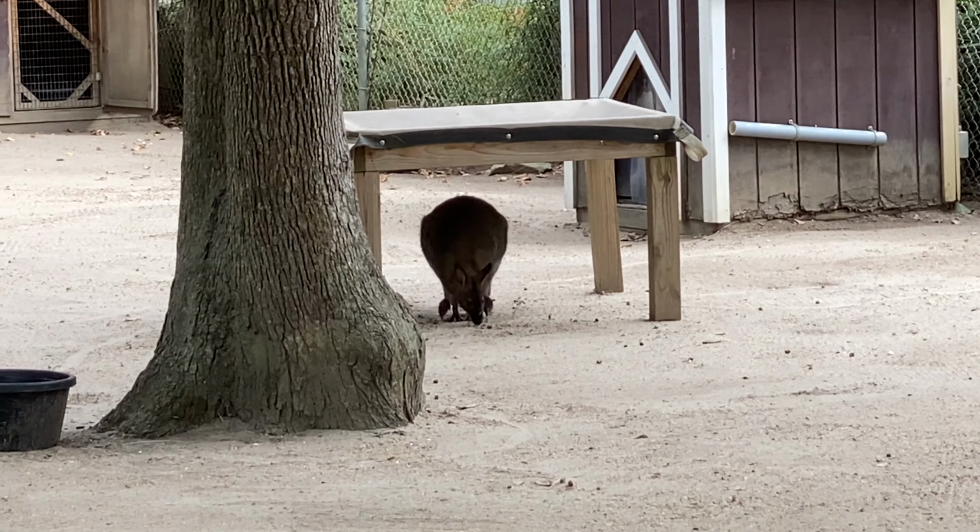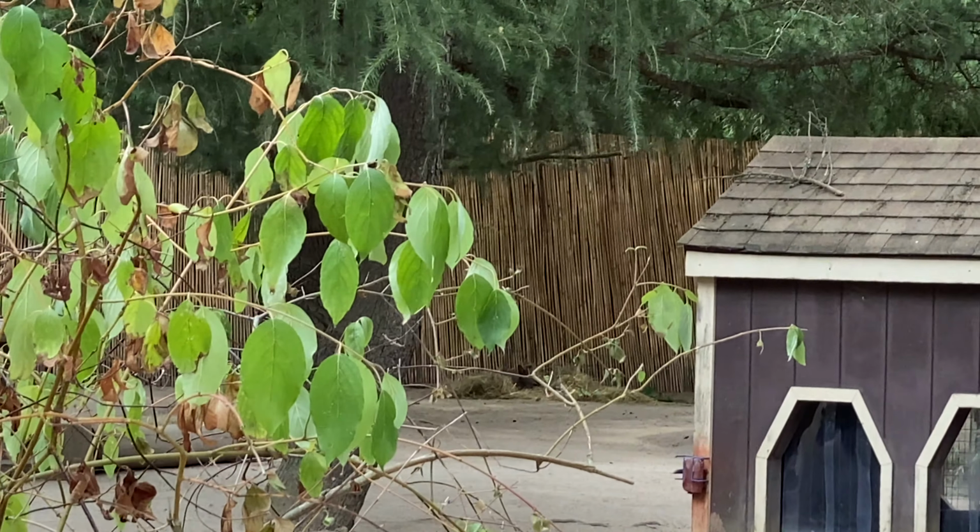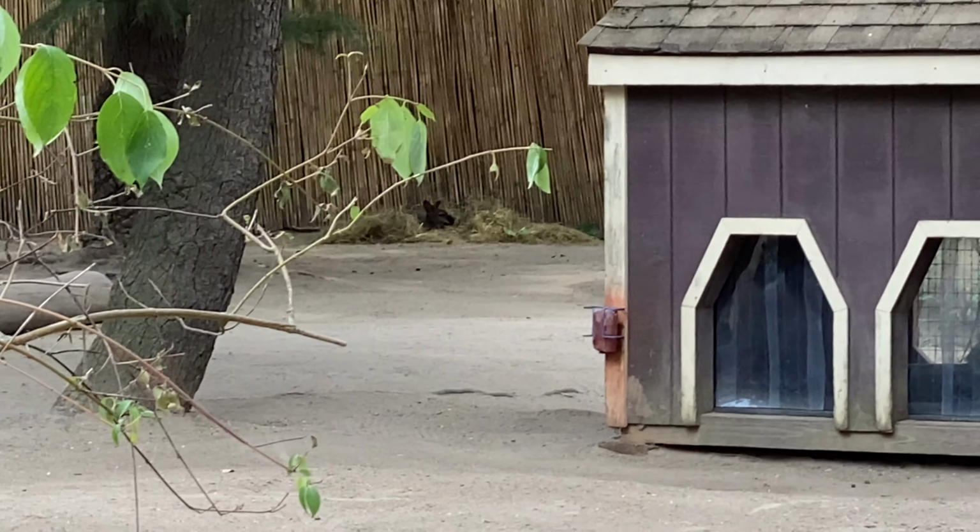Wallabies, they're so adorable. There's two of them going around right now. One over here, and there's another one hiding behind this building. It's kind of hard to see him, but oh, there's another one. He's hiding in the woods too. You can see his head sticking out.